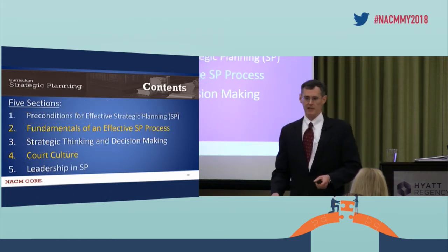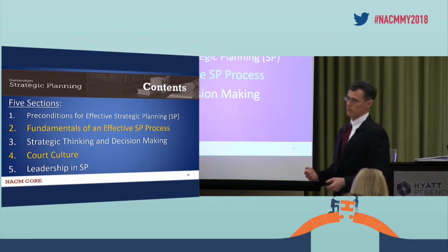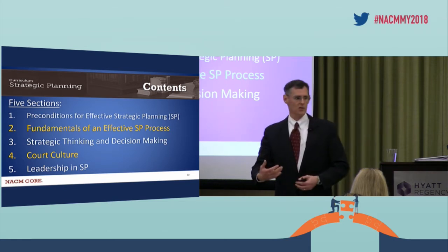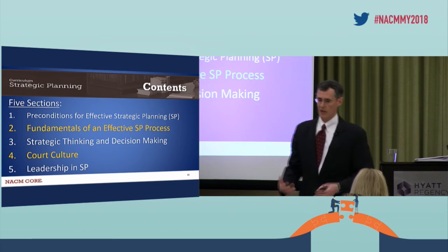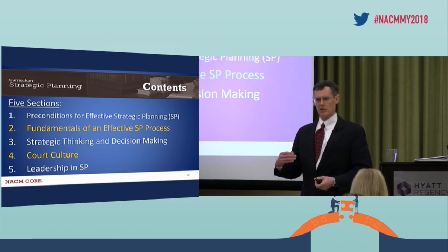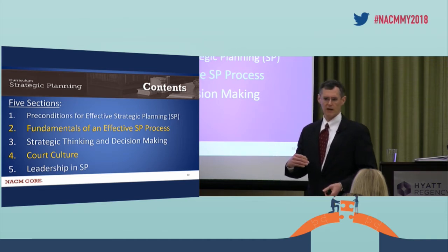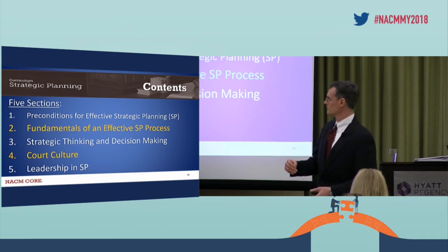The actual guide has five sections that you see listed here. The first one, the preconditions for effective strategic planning, begins with just an introduction to what the competency is all about. It throws in a little bit of additional information, introducing you to concepts that can determine whether a strategic planning effort will be successful or not.